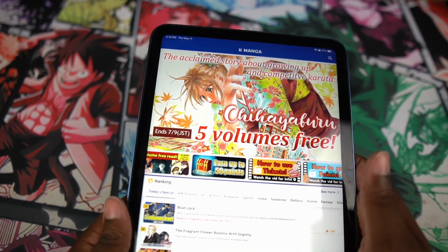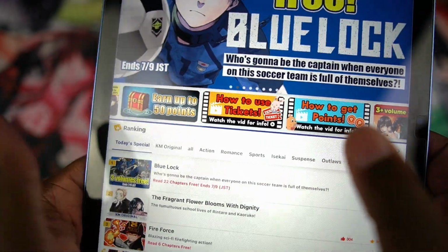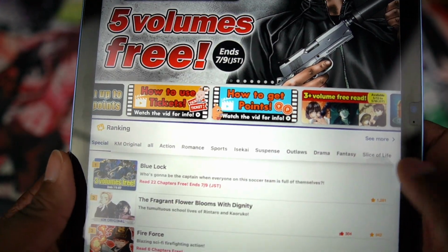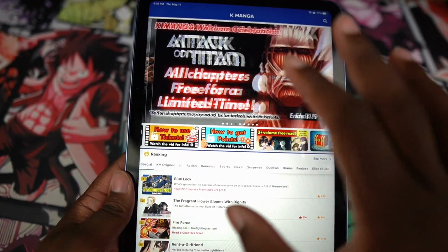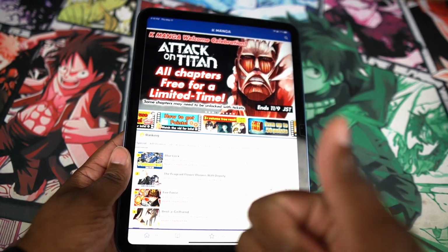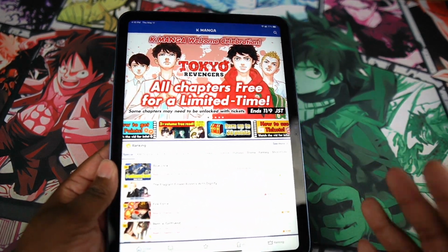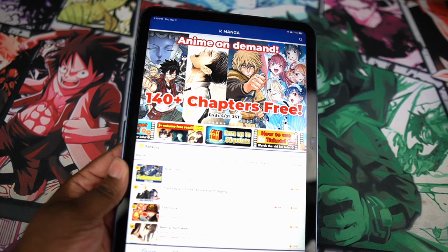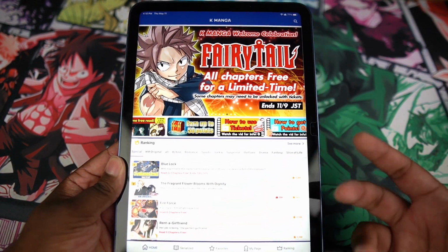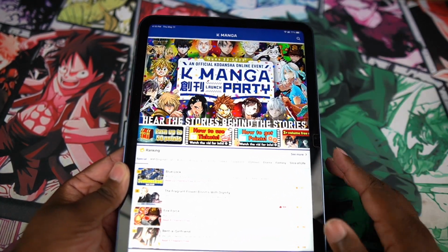This app, I do like the fact that it's organized right here. The rankings, we have like different genres: action, romance, sports, isekai, suspense, outlaws, drama, fantasy, slice of life. I like this. Kodansha has some nice stuff cooking with this app right here, with the actual display, the layout, the way the app looks itself, the way it's organized. I love it. The way that the user experience is when you're actually reading the manga, where you can scroll up and down or you go left and right. That is super dope.